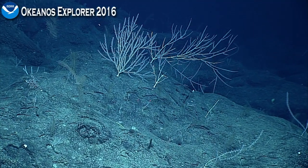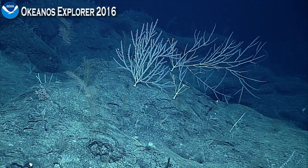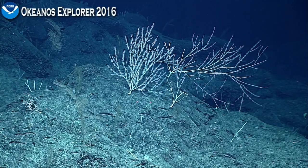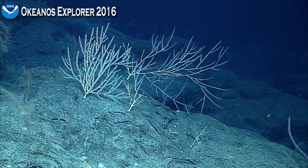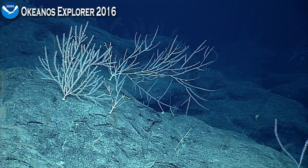Wow. So, something at the bottom of that coral on the right, the big one. See the little nub? I think it's a broken base down there. Yeah, next to it. Maybe it's just a crinoid, or it's an ovaroid leg. I think so.